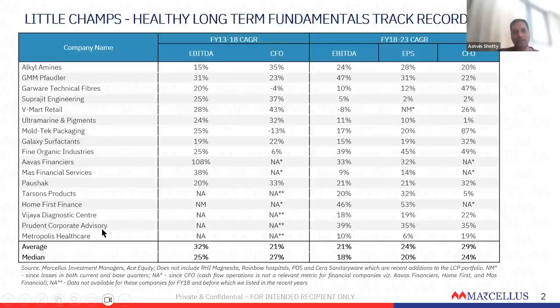And again, to reiterate, one key difference between the Little Giants portfolio fundamentals versus a typical conventional small cap portfolio is that in small caps we will see a lot of volatility in fundamentals. Obviously, there is no escaping quarterly volatility. Even in Little Giants, as we discuss in the next few slides, there has been some volatility in the quarterly performance for the last 2 to 3 quarters. But when we look from a 3 year, 5 year, 10 year perspective, the fundamentals have been robust.